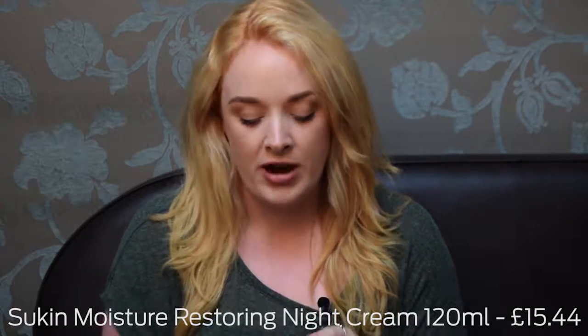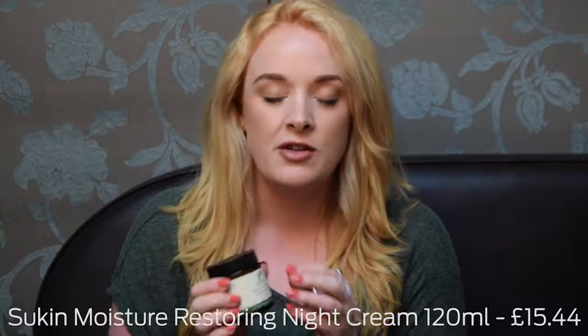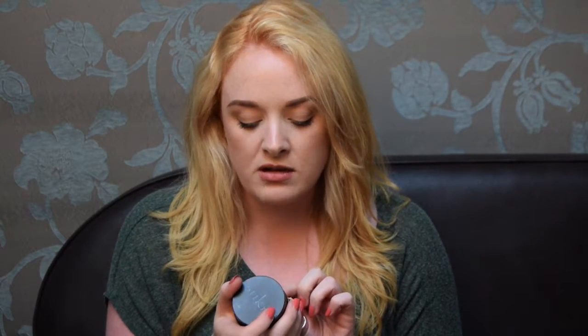The last product I'm going to be using is the night cream from the Sukin range, which looks like this. It comes in a really nice glass bottle, glass tubs, which I think looks really nice and premium, but it's not an expensive brand at all. I think it's only about £14 this, which for the size of the tub as well, I think that's a really good price. Again, there's hardly anything in this.